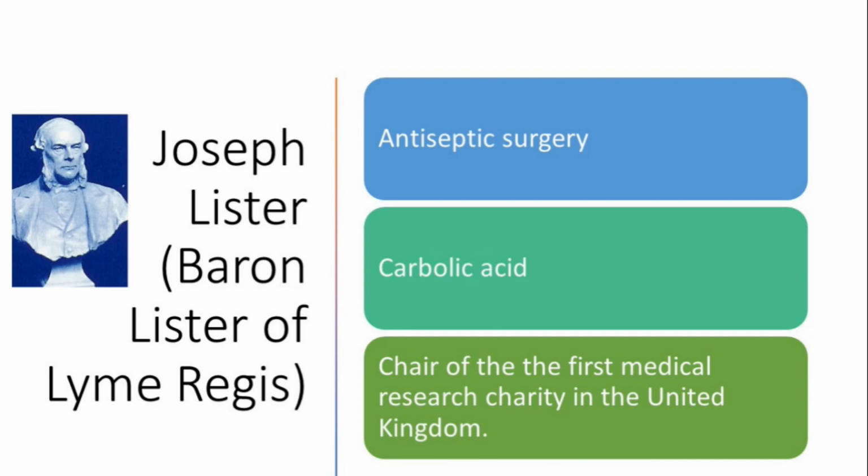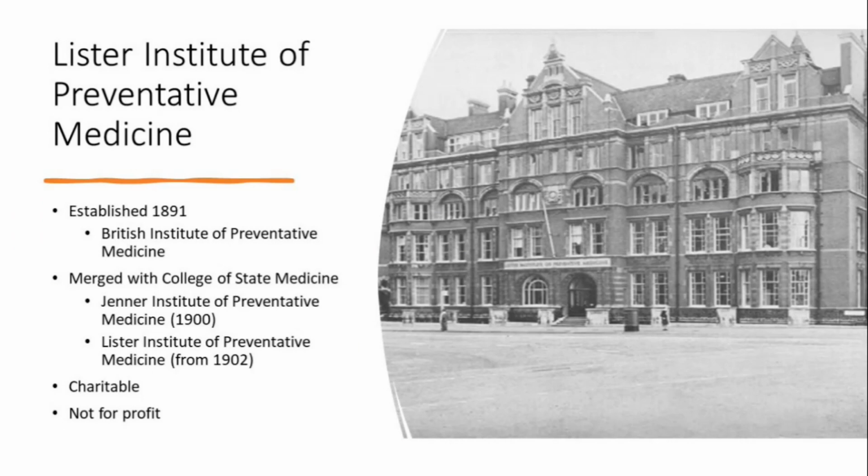Lister is also known as the chair of the first medical research charity in the United Kingdom, and this became the basis of the Lister Institute. So the Lister Institute of Preventative Medicine was established in 1891 as the British Institute of Preventative Medicine, and this was based in Chelsea. A little while later it merged with the College of State Medicine to form the Jenner Institute of Preventative Medicine, named after Edward Jenner, who did the initial work on smallpox and the use of cowpox as a substitute vaccine. The name was later changed to the Lister Institute of Preventative Medicine in 1902 and was established as a charitable and not-for-profit organisation.